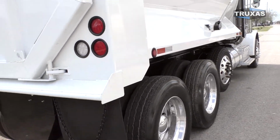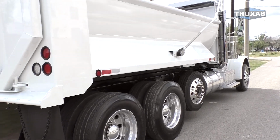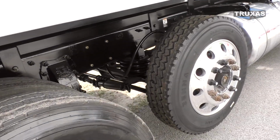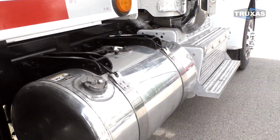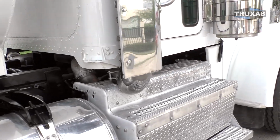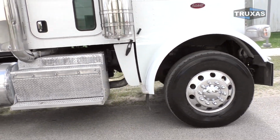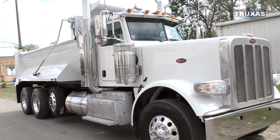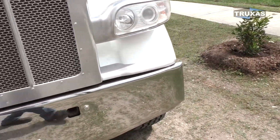So definitely a good looking truck here. All aluminum rims on this one. We also did the upgraded front suspension with the Yokohama 315s on there, which also gives it some more height as well.